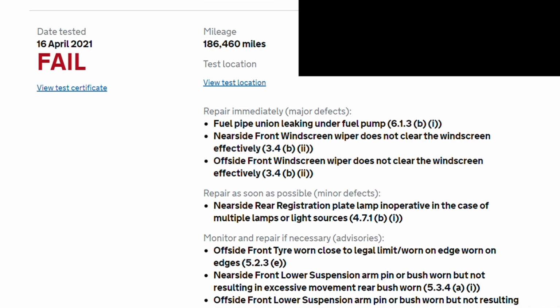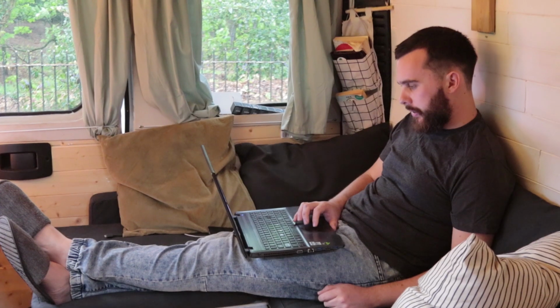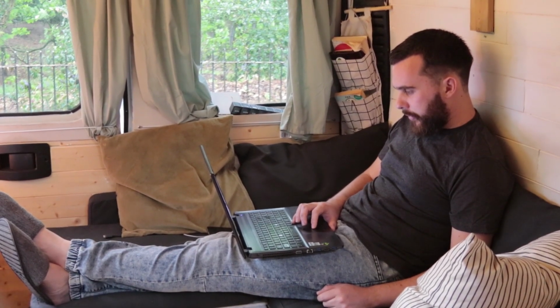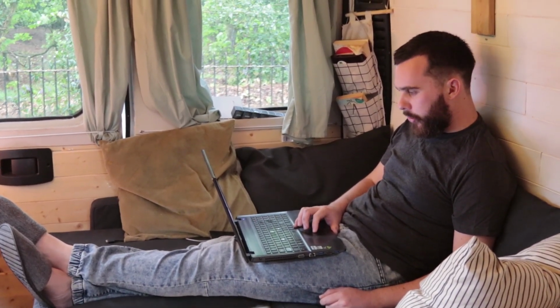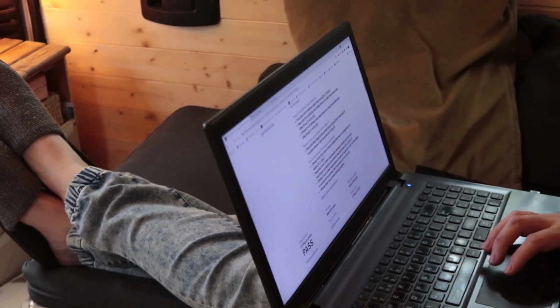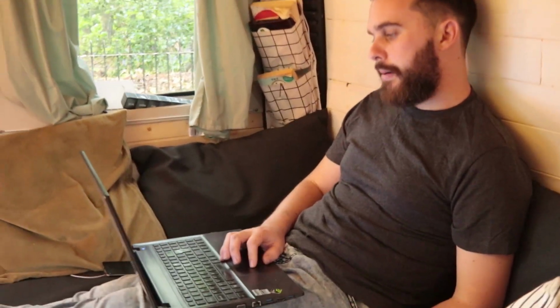Minor defect is rear registration plate lamp. Monitor and repair if necessary. Offside front tyre, close to legal limit. Near side and offside front lower suspension arm pin or bush worn but not resulting in excessive movement. So we'll probably have a look at the suspension soon, but it's not something that needs doing before we get our MOT. And offside rear handbrake binding slightly, again something that we'll look at, but we don't need to do it before the MOT.